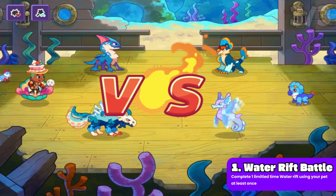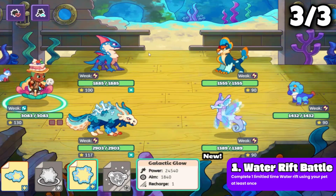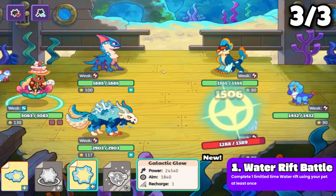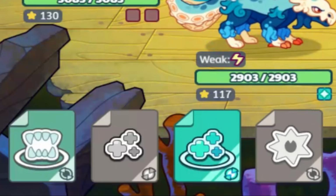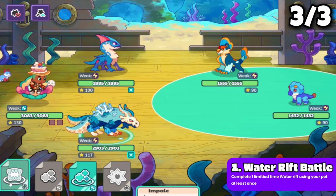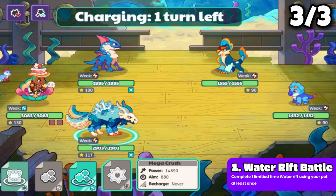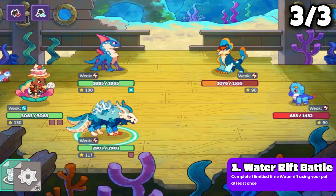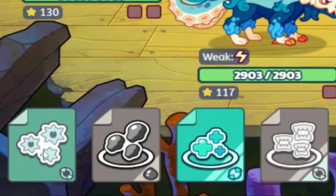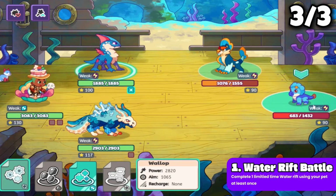Alrighty, same background. Very interesting. I really hope I chose good pets. I don't know the movesets of either of these. I kind of just guessed and hoped that they're good. Galactic Glow putting in work, though. Ooh, that is a pretty weird moveset. Not a single water spell. That is so weird. Okay, I'm lucky I didn't get that early disadvantage that lowers my physical spells.